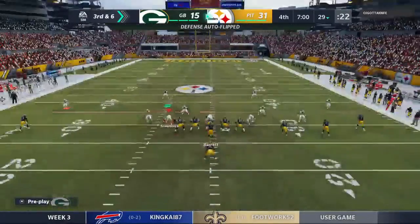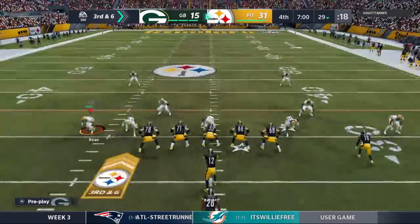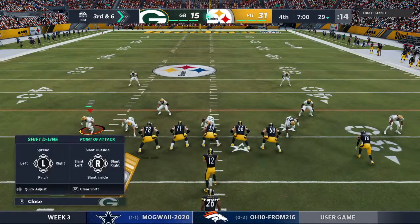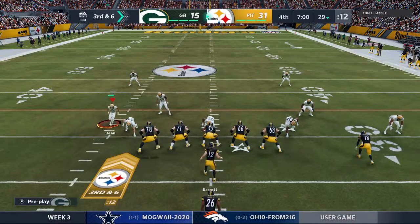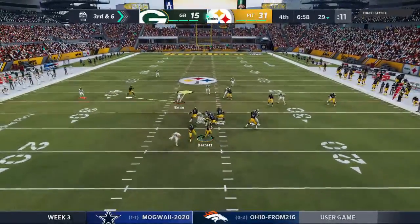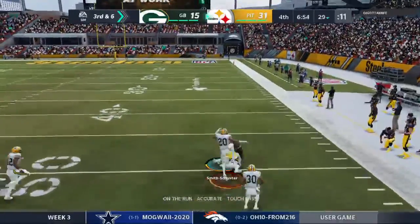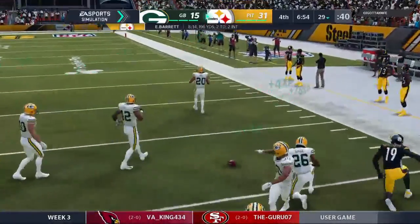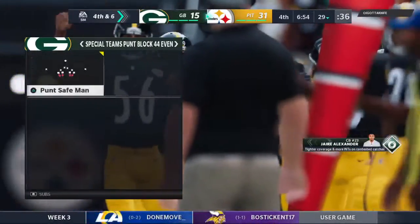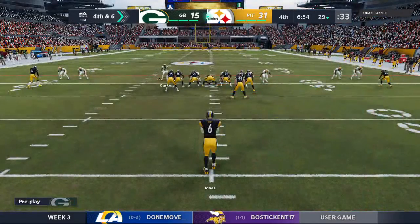The Steelers on 3rd down, just 1 for 3 thus far. This will be 3rd and 6. Operating from the gun, Barrett. And the throw there going to be incomplete. You can see the thought process there. With his speed, they were hoping he could pop one. Instead, the coverage was good, and they forced the incompletion.